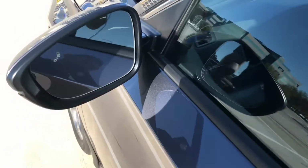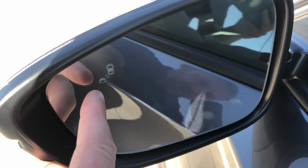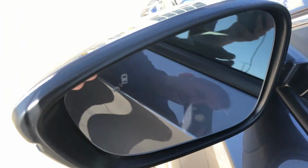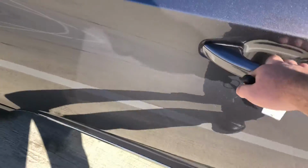All right, before we go up front, you're also gonna have blind spot information system. When there's a car in your blind spot, that just lights up. Now, the only time it talks back to you is when you have your turning indicator on while someone's in your blind spot, then it will beep at you.